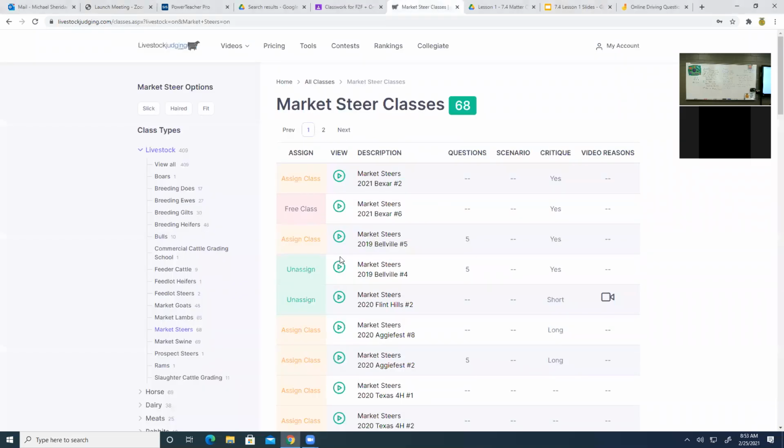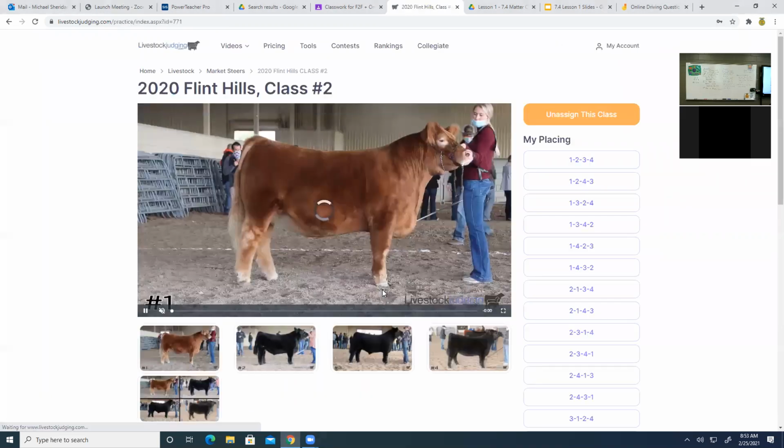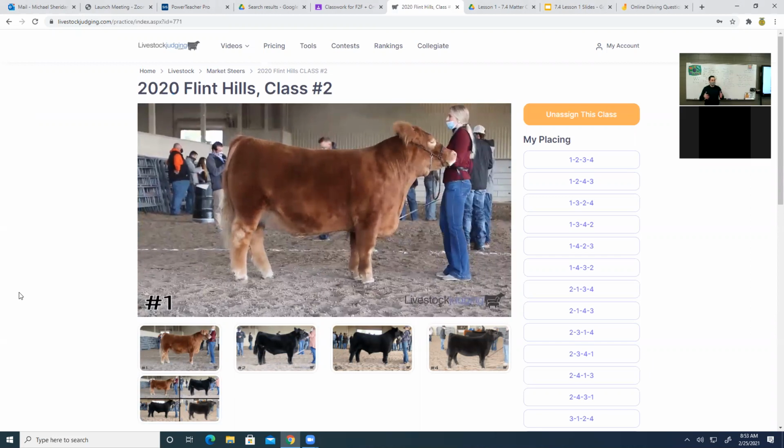New stuff today. I'd like to throw out the term IDs. When we refer to IDs, we're talking about how animals are identified. So for instance, and I'll share my screen here quickly, if we are looking at a class of steers, like the one we are looking at today, there's one pretty significant ID that's going to jump out here. We've got a red steer, and the other 3 are black.